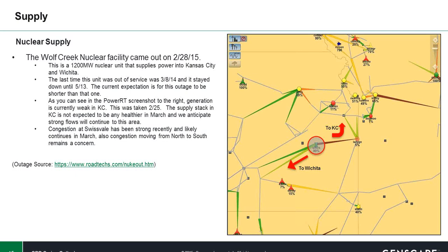Additionally, we have some outages at Iatan. One of the Iatan units is expected to be offline for another month or so. And at the moment this screenshot was taken, Lawrence Energy Center was offline. That unit has recovered a little bit. Dogwood is currently down. And Nearman Creek tripped yesterday but did recover, tripped earlier in the week but did recover today. But overall, it's just a weak supply stack in Kansas City, and we anticipate that it's only going to get weaker as we move through this Wolf Creek outage.